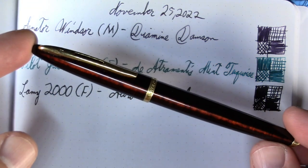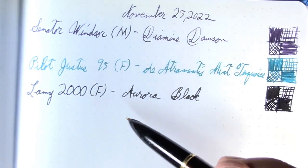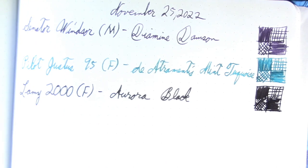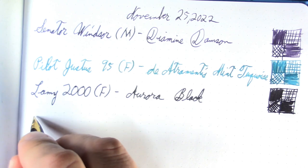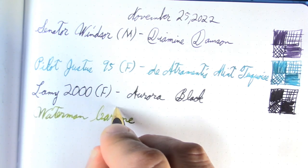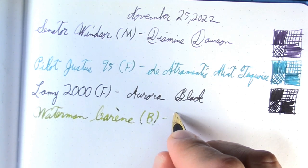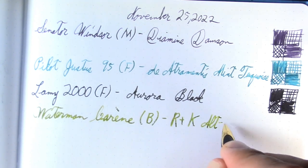This is the Waterman Carène in the amber marine finish. A little condensation there. Let's find out when I wipe it off here. Okay, no ink came off. So, Waterman Carène. I was able to find a broad nib for it, and the ink is one of those inks I will replace because I like it.